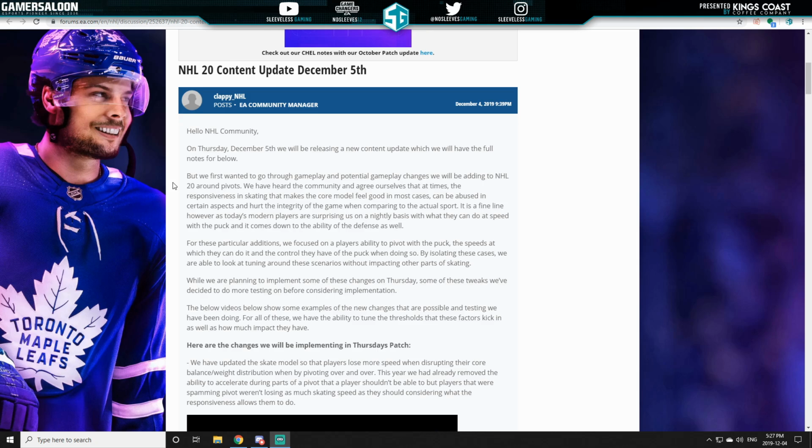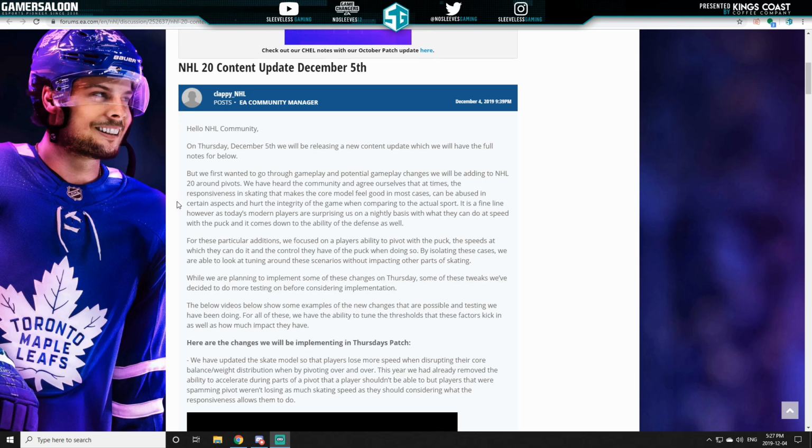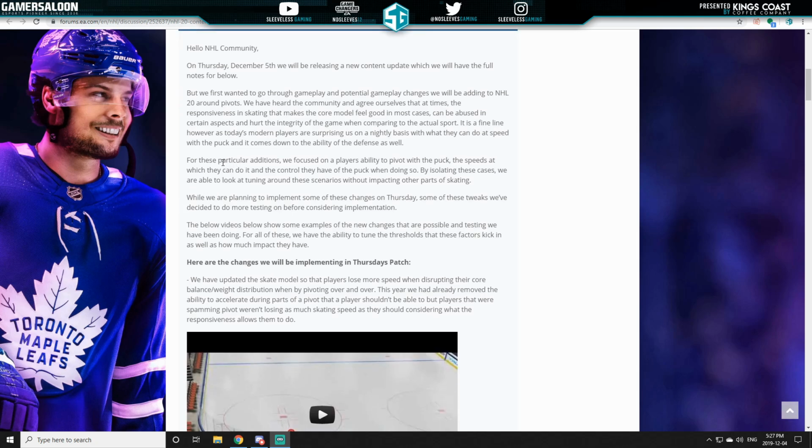This is referring to the spamming of L2, things like that, how you back into the zone, which I'm all on board for. It is a fine line, however, as today's modern players are surprising us on a nightly basis, Cale Makar, with what they can do at speed with the puck, and it comes down to the ability of the defense as well. For these particular additions, we focused on a player's ability to pivot with the puck, the speeds at which they can do it, and the control they have of the puck when doing so. By isolating these cases, we are able to look at tuning around these scenarios without impacting other parts of skating.